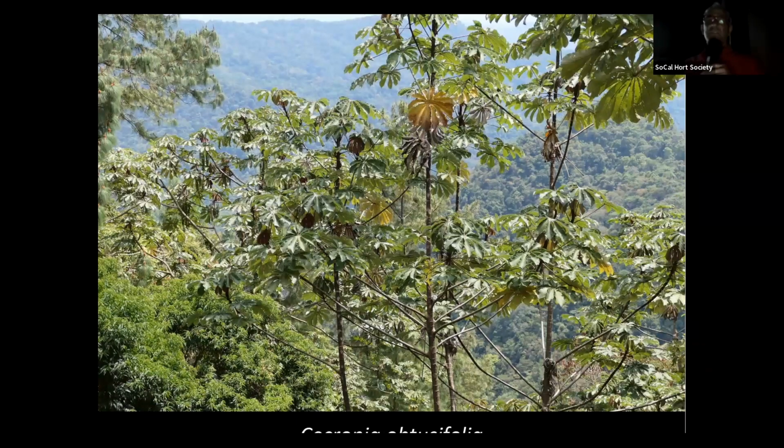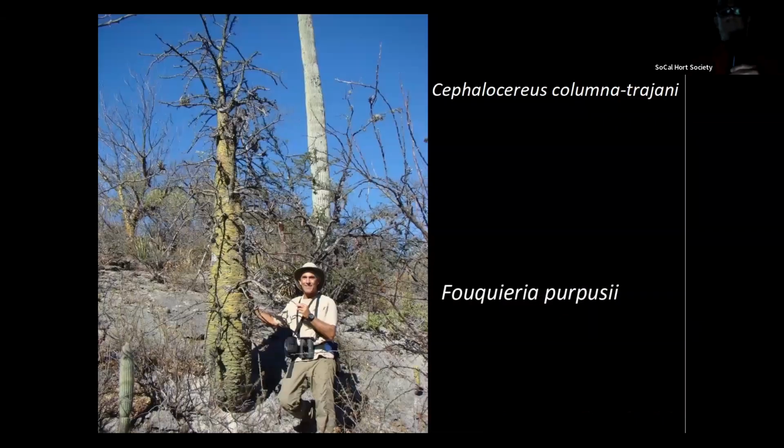The ever-present Cecropia, very characteristic plant. Usually it's a second growth or a colonizing plant in disturbed areas, and it's also very good for bird watching. Birds love to get into the fruits. And there are some oddball things, and I mean the plant, not the guy. This is Fouquieria purpusii, the Oaxacan bosom, and it's not easily seen. There are only a few along roads, but they're spectacular.